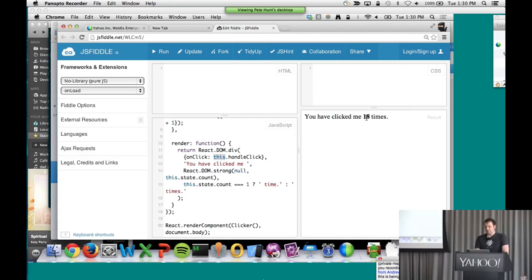And you can see that in no place do we explicitly update this count. We just basically render it into the virtual DOM right here, and React takes care of updating that for us.